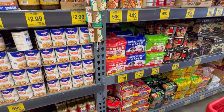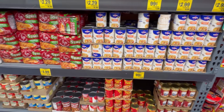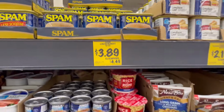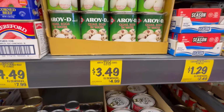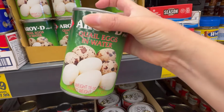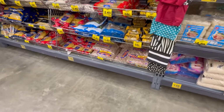Just looking around for good deals. 99-cent, whatever that is. I don't know what that was. Spam. Oh, Spam caught my eye. It didn't look cheap. $3.98 for Spam. And then I found these quail eggs and water. I don't know if I've ever seen that before, but that's an amazing thing. Quail eggs and water. That's shelf-stable eggs right there.